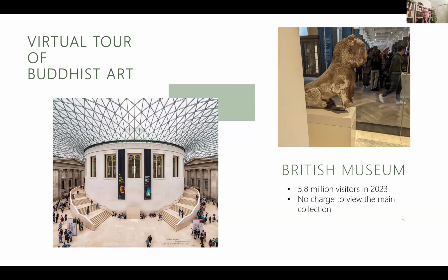Yep, so this is a view of the inside of the British Museum there on the left. You can see again, it's a very large space. This number of people that you see there, that's a very tiny amount. This must have been literally the first 5 minutes of the day because they had 5.8 million visitors in 2023. And I would guess about the same number in 2024, at least the times that I was there. And it is free of charge to visit the museum.